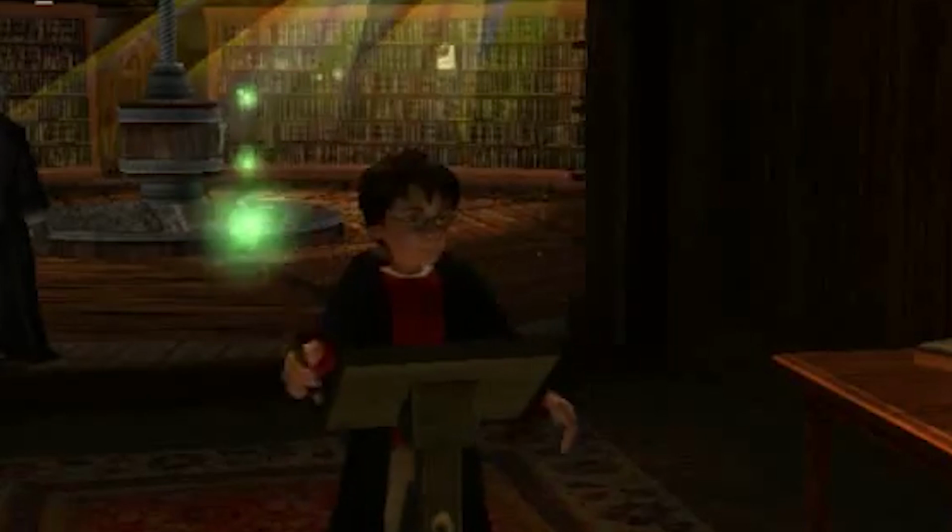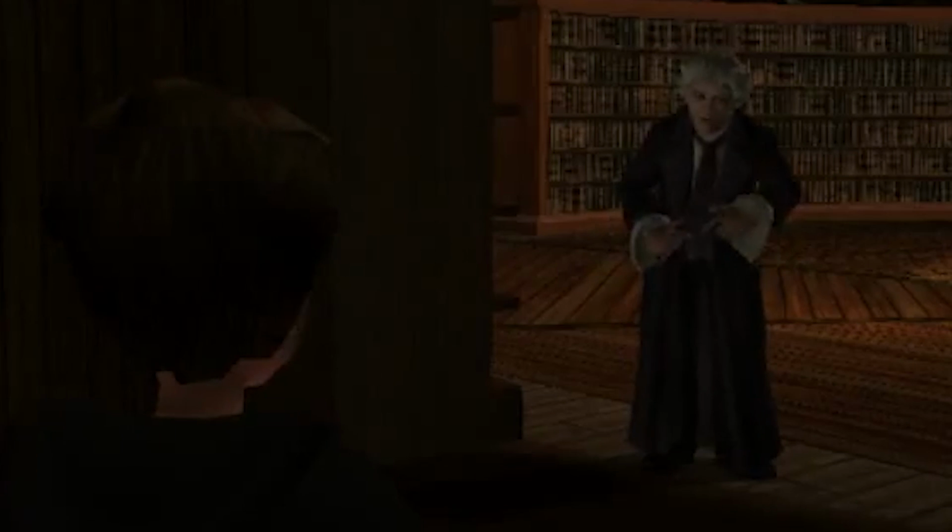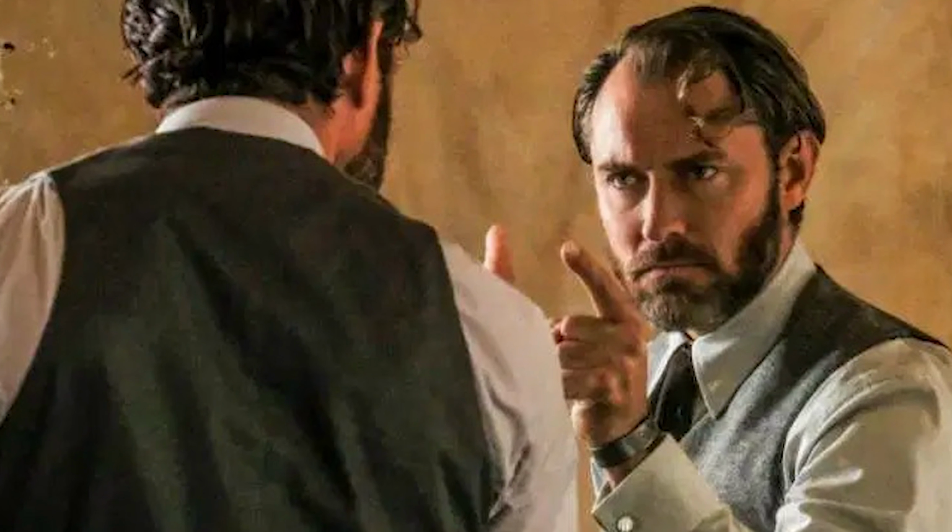So, Dumbledore's original wand was just from a wand shop? There was no fabled story surrounding it, like the Elder Wand and its association with the Deathly Hallows? That's right, it was just a regular wand, but it was still powerful, and its owner was even more powerful.